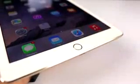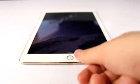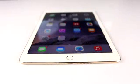So, just like with the iPhone 5S, the iPhone 6 and the iPhone 6 Plus, you can now unlock your iPad by simply using your fingerprint.